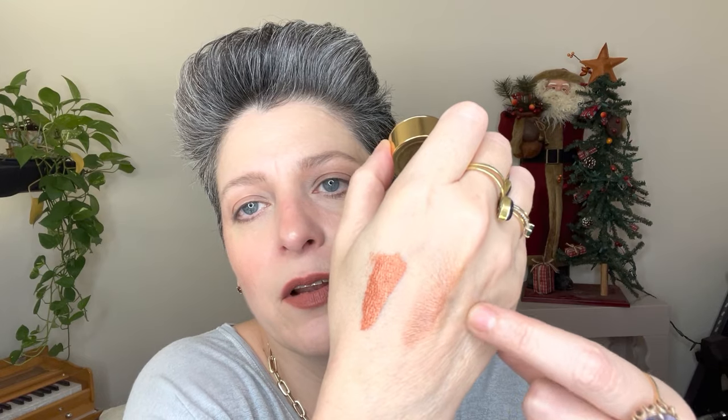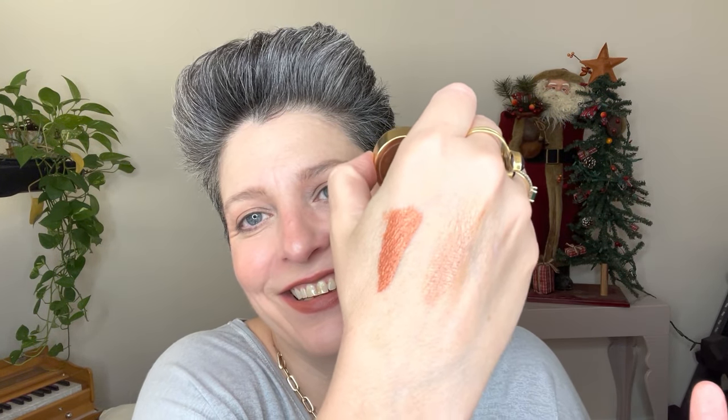I mean, let me just swatch this again. If you see the video I created with all the Lisa Eldridge liquid eyeshadows, I swatched them there, and you can see the comparison of all. But look, you can't compare, right? This is WESTMAN ATELIER, this is Lisa Eldridge. Completely different looks. I would have put this in my eye right now and it would look beautiful, but we're gonna go to that and see if I can make a light look of it.